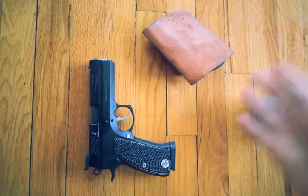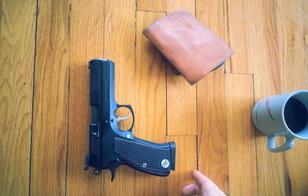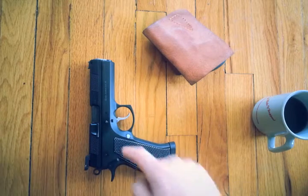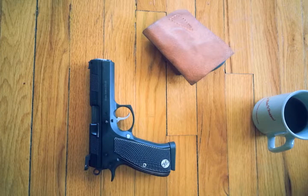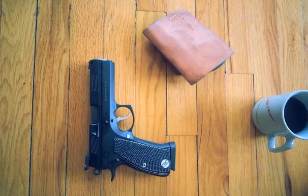And the reason is, everybody unloads their guns, but guys, I'm in my house. These are my carry guns, and that's why they're loaded. These are my guns, and they're loaded. That's how I handle them day in and day out, and that's how they are day in and day out. So I figured, let's show people how to handle guns that are loaded.